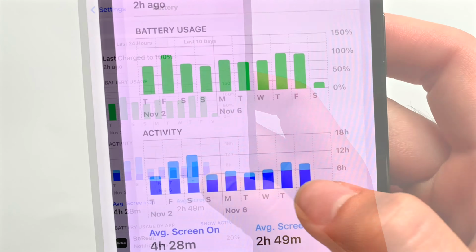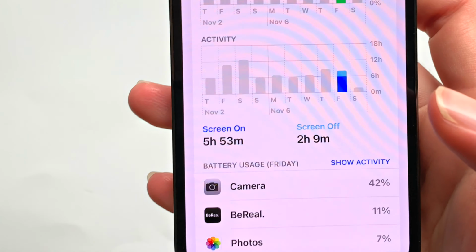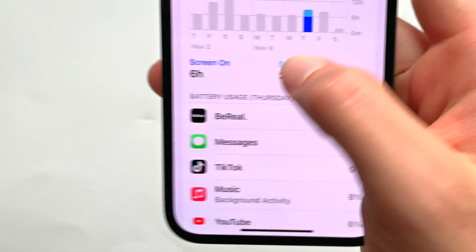Yesterday we used almost 100% of the battery and had 6 hours screen on time, which I guess is not that terrible. That's goodish. The day before that, I used 100% of my battery and had 6 hours of screen on time. That's, I guess, mid. It could be better, but I guess it's also not terrible either.